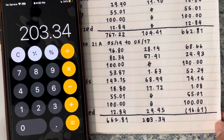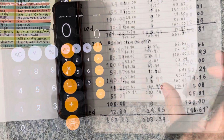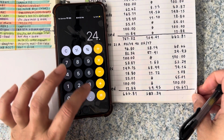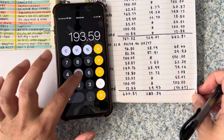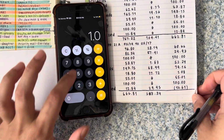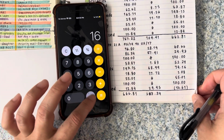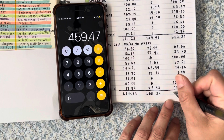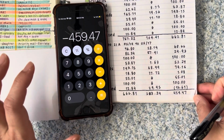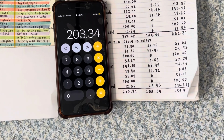Yeah, so I think this is 20. I think this is 0. All right. Okay, are we good? I open the blinds a little bit more, but the sun is going down. All right, so if I did the math right, this should work. 203.34. Okay, so it works.